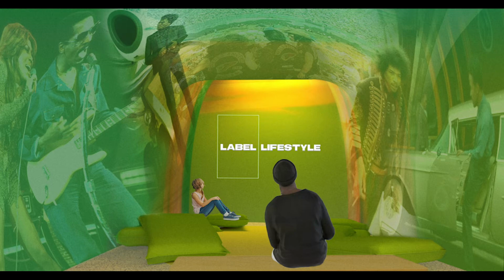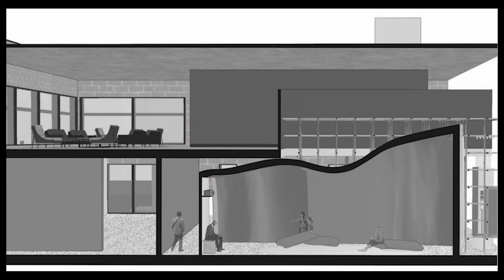The media being projected will be a critique of the musician and record label lifestyle between the 1950s and 1970s. Visitors will be encouraged to lounge on large pillows so that they can easily look up towards the ceiling and back wall of the space where the film will be projected.